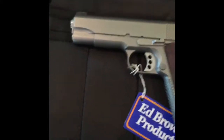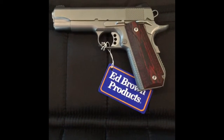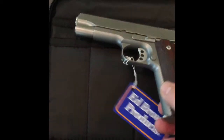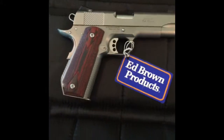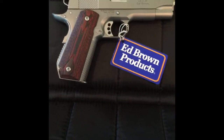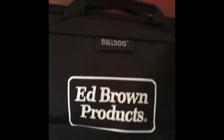The only thing so far that I have to bitch about is that they only gave me one magazine. For some reason I thought I was getting 2 magazines, but in fact I only got 1. And so I guess I'm going to have to go find some magazines. I'm not sure if Wilson Combat makes 9mm magazines or not, but everything I've listened to on the internet, everybody says Wilson Combat is the best magazines.